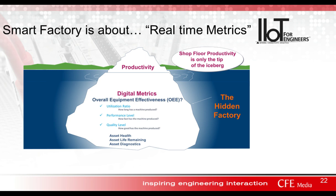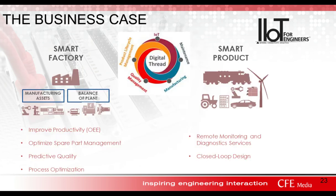But imagine an analytic solution that is able to pinpoint to the manufacturer when the asset is unhealthy before it fails and how many days or cycles are left to the failure, as well as the diagnostic of the failure, as in the specific area to fix on the machine. So this is the future. These are new metrics that are enabling manufacturers to drive newer value to their business.